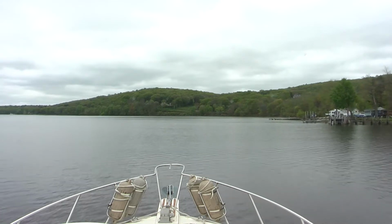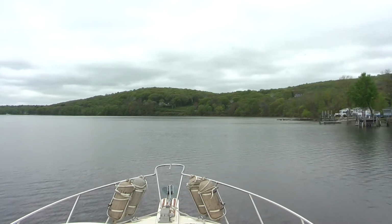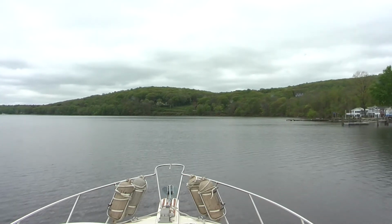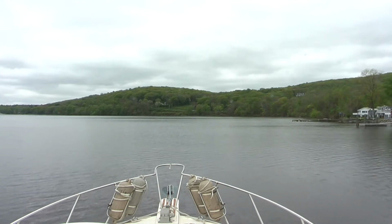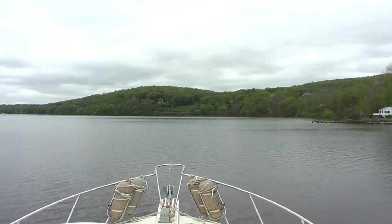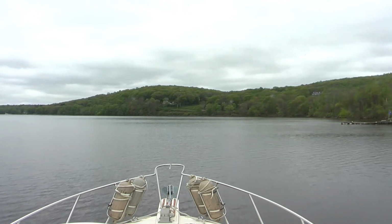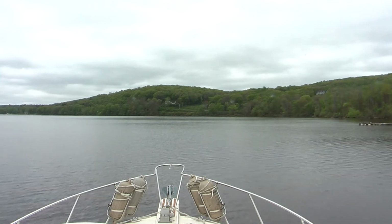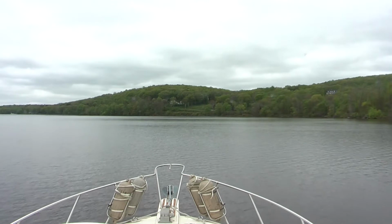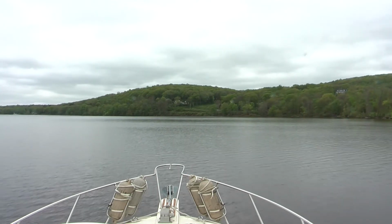The trip from here is easier because the channel is wider in most cases, and because the river is wider, you see less debris out where the channel is. So you've probably seen enough of the river at this point, so let's move ahead a little bit and get this trip going.